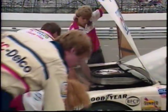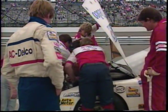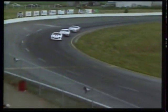Randy McDonald is back on pit road. We had a chance to talk to Randy a bit earlier on at his garage. The Golden Boy of Ontario Racing holds a degree in engineering, but his first love is stock car racing.